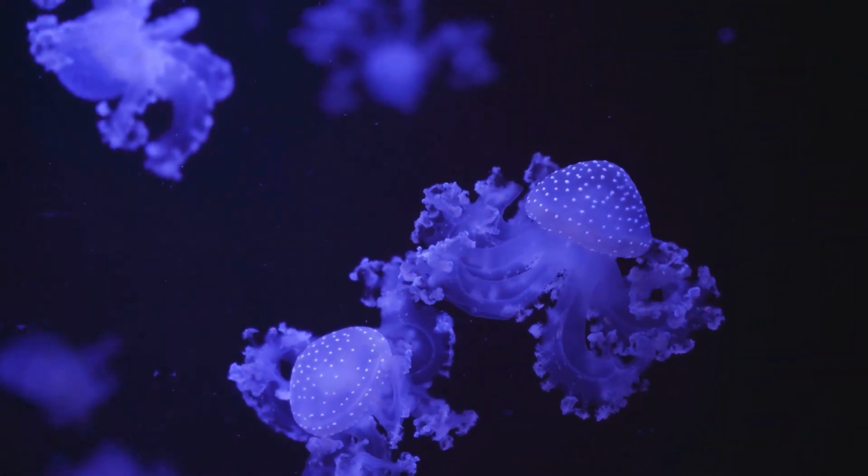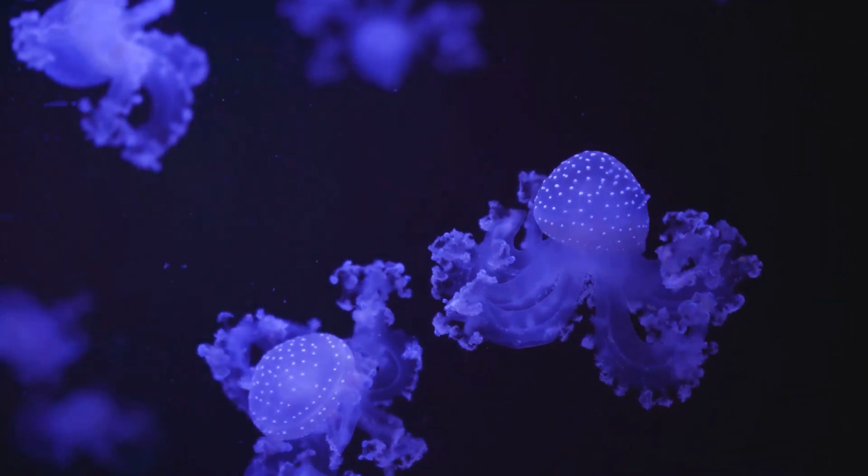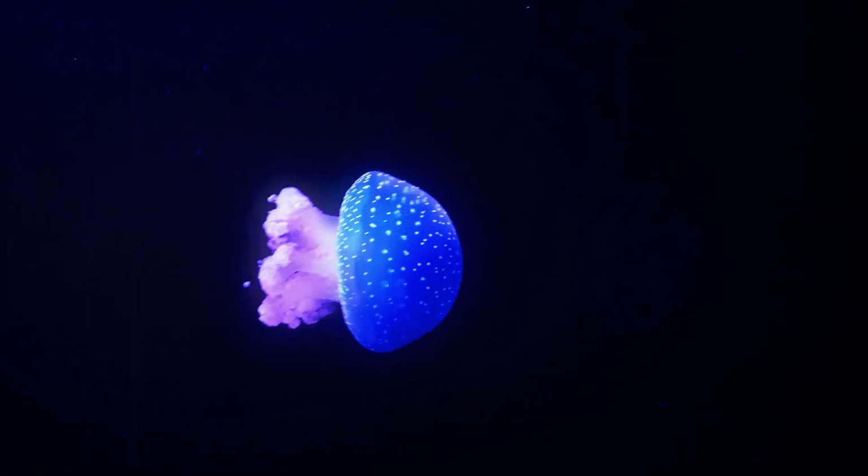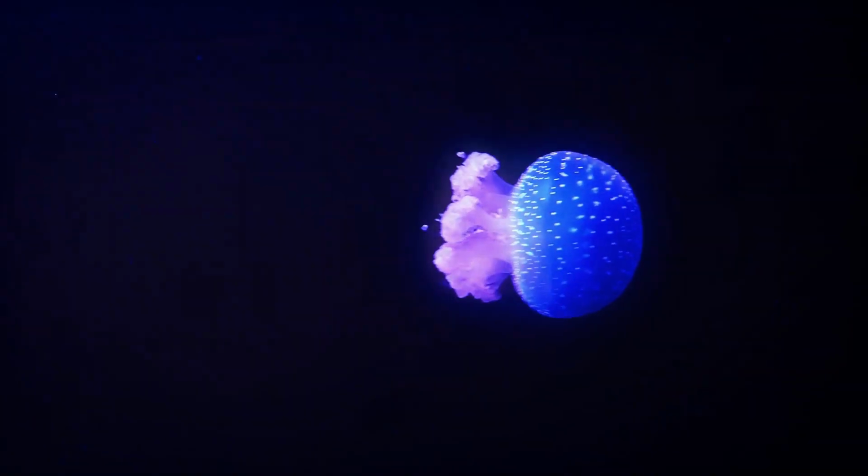At the heart of bioluminescence is a chemical reaction. This reaction involves two main components, a molecule named luciferin and an enzyme called luciferase. These might sound like they've been plucked right out of a science fiction novel, but they're very real, and they're the key players in this game of natural light.